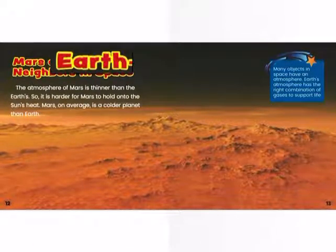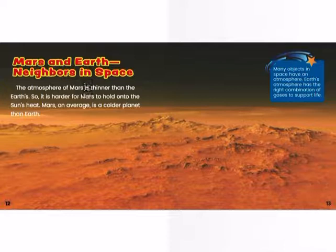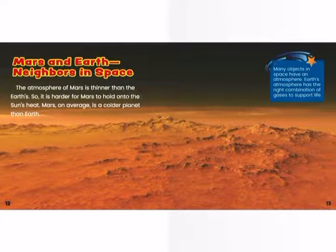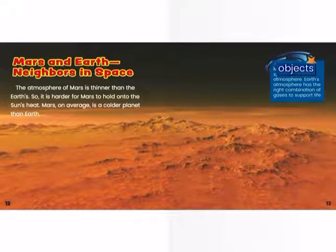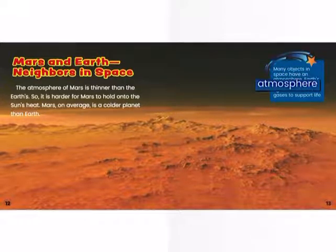Mars and Earth, neighbors in space. The atmosphere of Mars is thinner than the Earth's, so it is harder for Mars to hold on to the Sun's heat. Mars, on average, is a colder planet than Earth. Many objects in space have an atmosphere. Earth's atmosphere has the right combination of gases to support life.